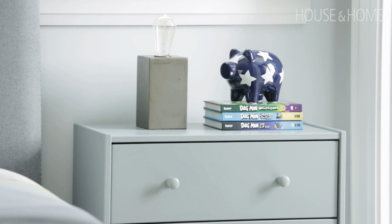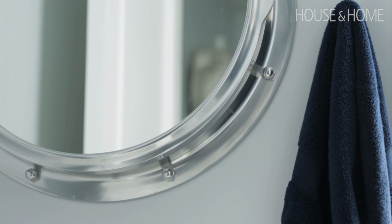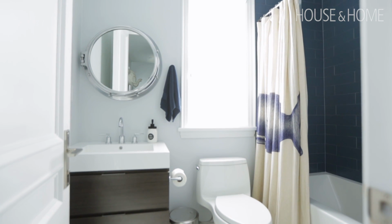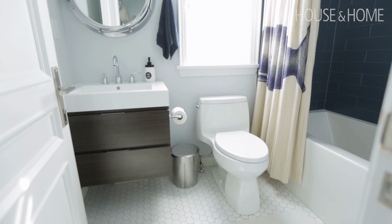In his bathroom, the first item we actually found was this amazing whale shower curtain, and that really started the inspiration for the space. To keep on that nautical theme, we added the porthole mirror, which is actually a medicine cabinet. We wanted to add a blue accent, which we put with subway tile in the shower, and then we kept everything again very neutral with a white hex on the floor and a white vanity.